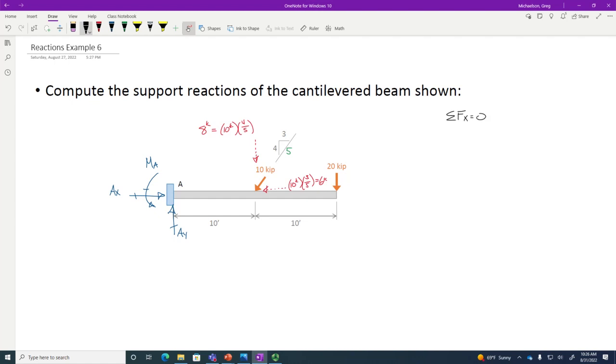However, especially when you have inclined loads, I have found that it is important to just do them all formally. So we're going to do everything to the left and everything to the right. I have AX acting to the right, and to the left, I have 6 kips. So that means that AX is in fact 6 kips to the right, as I assumed. I assumed that AX was 6 kips to the right, and I am correct in that assumption.